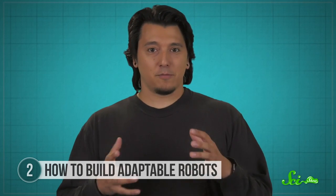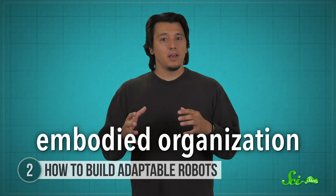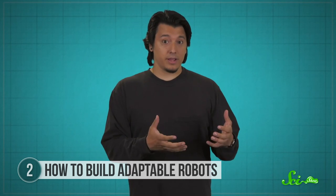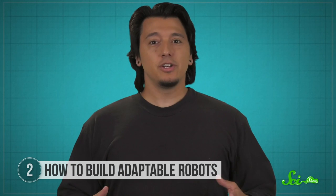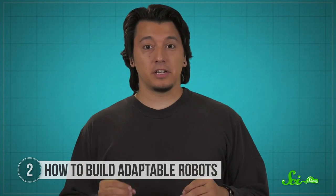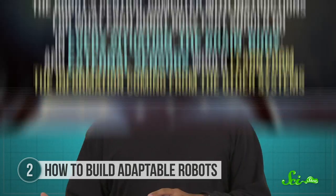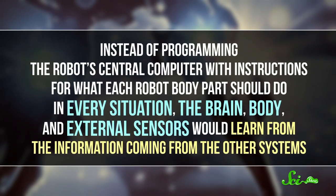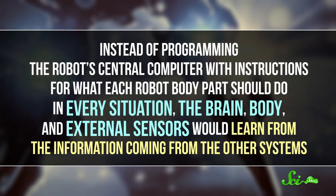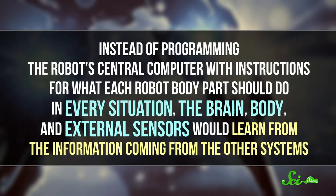Scientists call this kind of partial centralized command embodied organization. Basically, it's when a controller, in this case the brain, a body, and the environment all influence each other. And engineers would love to use a similar strategy in autonomous robots, because it makes performing a variety of complex tasks more efficient. Instead of programming the robot's central computer with instructions for what each robot body part should do in every situation, the brain, body, and external sensors would learn from the information coming from the other systems.